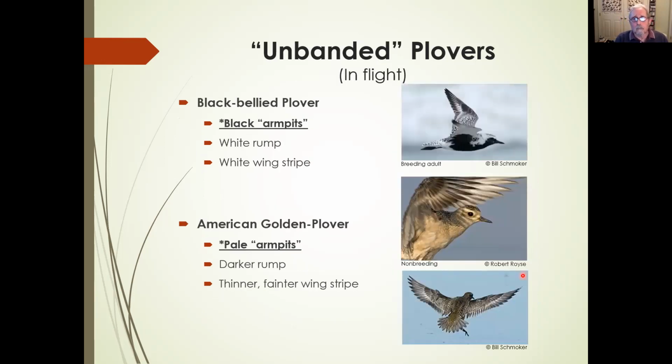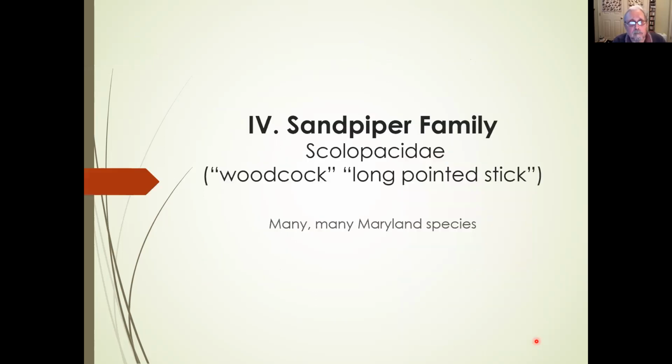And then in flight, the black armpits, no matter what plumage a black-bellied plover is in, they will have black armpits. So in flight, you can see that they do have a distinctive call, kind of a purr when they're in flight. But that armpit is a giveaway. Whereas in American golden plovers, they have pale armpits. And also I'll mention the white rump and this wing stripe. It's kind of a wide white wing stripe, which is very narrow on the golden plover. But the armpits and the rump patches are the big thing.